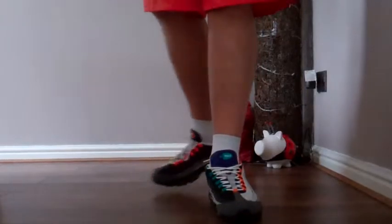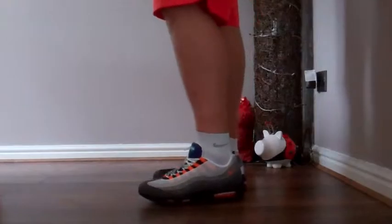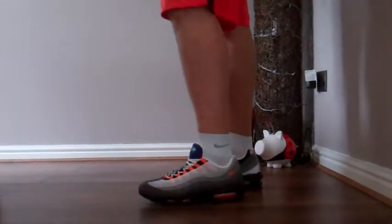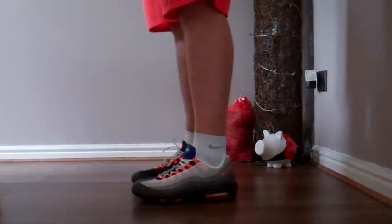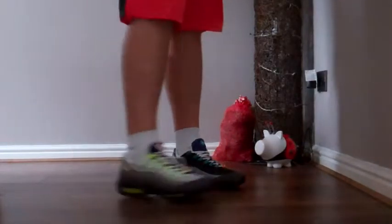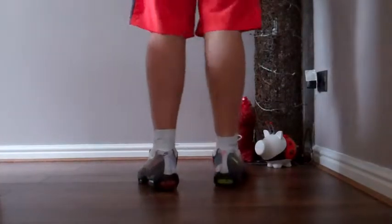Very, very dope sneaker on feet, super comfortable. Very, very happy to have these in the collection. Even though they are an 11.5, a US 12.5, the sizing on these still feels perfect for me. It doesn't feel too small, it feels just right. Let you guys have a look at the back and the outsoles.